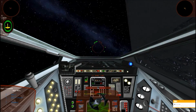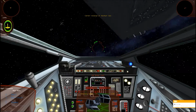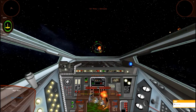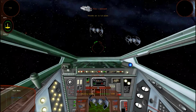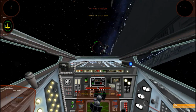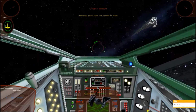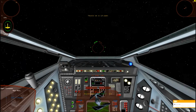Okay. Should take him off. That was just an opportunity shot, so I still need to close in on the bombers. To target the fighter you're trying to engage, to make sure the lasers converge at the right range. Okay, my wingman is dead. My shields are less than half.